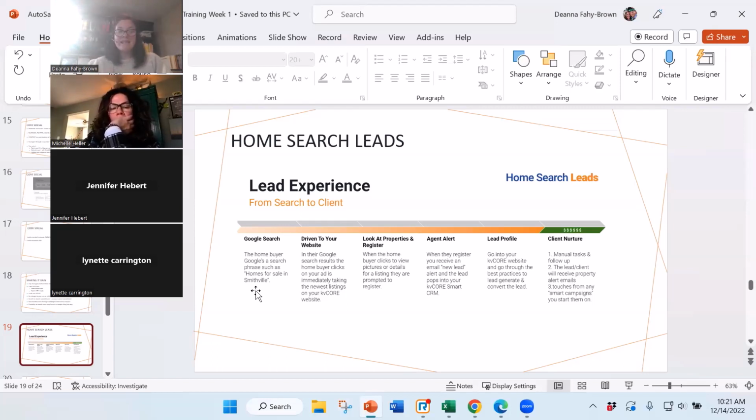What's happening simultaneously is now that lead is coming into your kvCore as your lead, and you have the opportunity to connect with that person. You can look at the lead in your kvCore account, know what they're searching, know what properties are appealing to them, what they're clicking on. And then you want to act as quickly as possible to reach out to that lead to try and hopefully get not face to face, but live person communication on the phone, absolutely ideal, to get dialogue going and put that client on a path to become a potential closing.